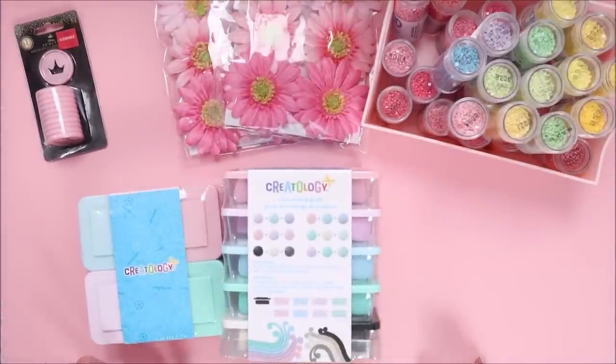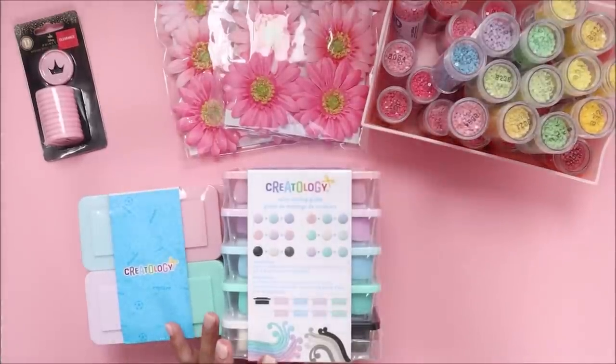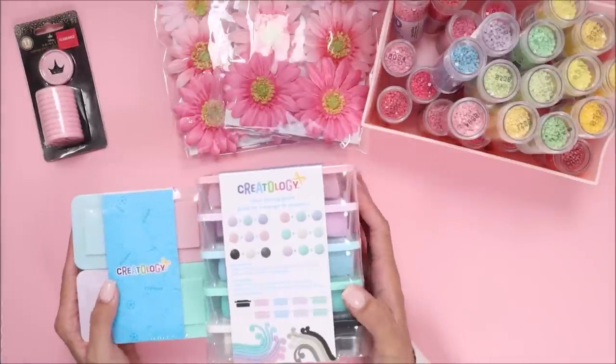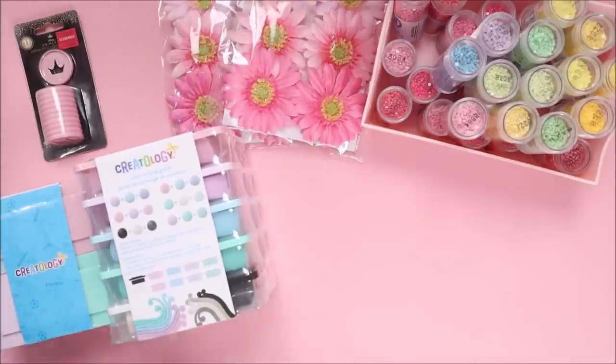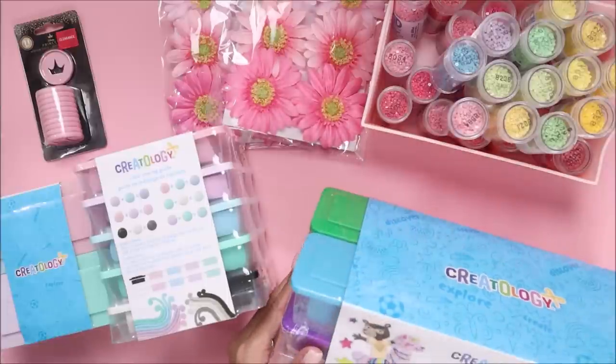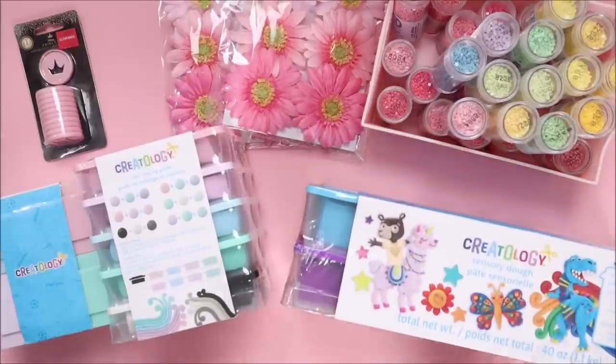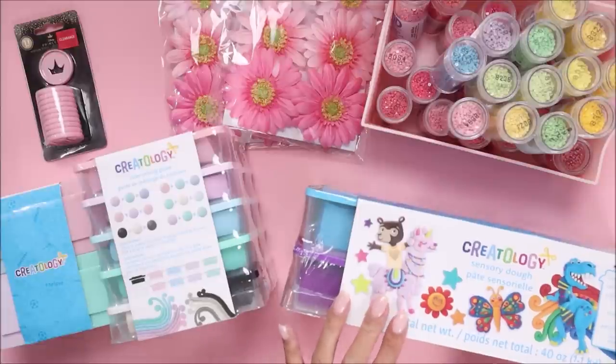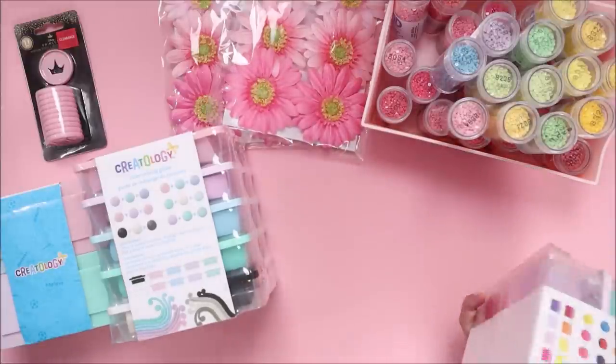They also have a bigger pack, which is $14.99, and sorry if I'm talking fast you guys, but I think this haul is gonna be long, so I'm gonna try my best to go through it. But they also have this pack, which has 20 pieces in here, and this was $14.99, so it's just cheaper. I think the Play-Doh one for like 20 something pieces is like $20 something. So this one is perfect.